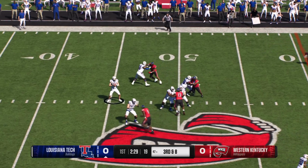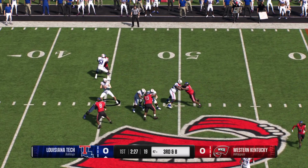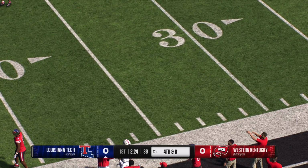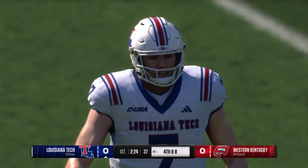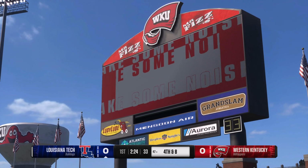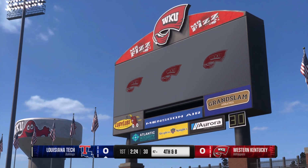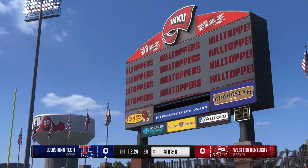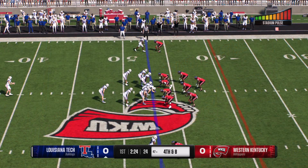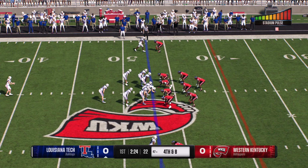Back to throw, it's Bullock. Just threw that one away to avoid disaster. That's why it's so important for this defense to win 1st and 2nd down. You set up 3rd and longs like that, you can show your exotic looks, you can get the pass rush going, everybody on the back end expecting throw, and that's how you force incompletions and force 4th downs. Louisiana Tech will have to punt.